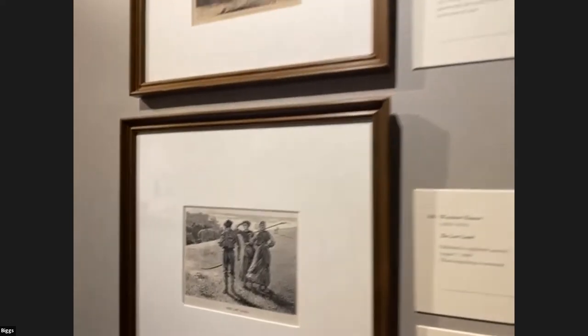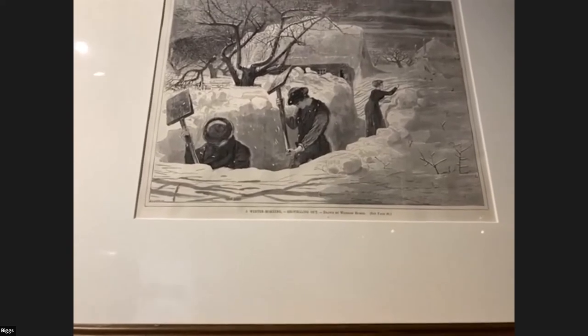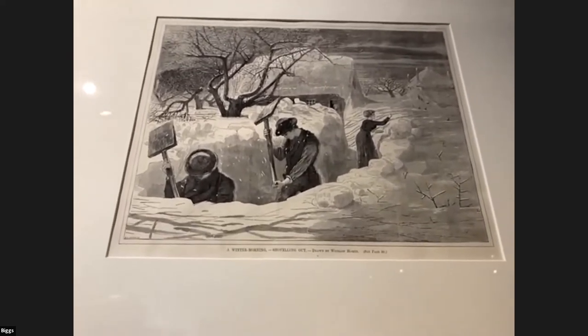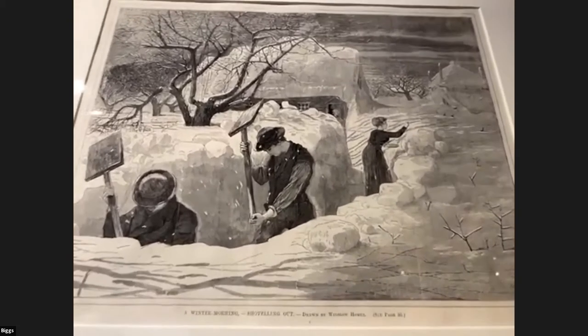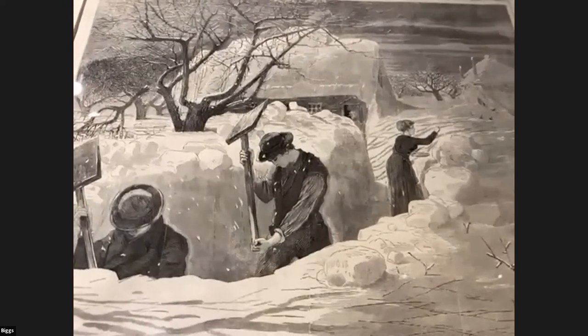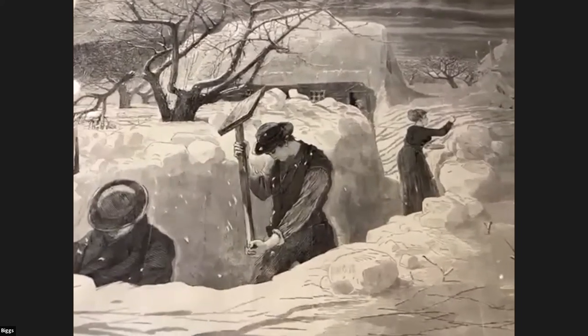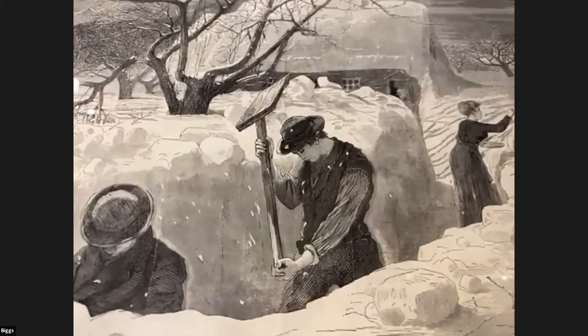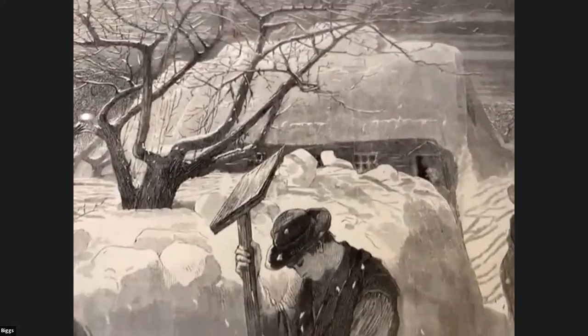Now in this upper right-hand corner, we have a depiction of, I'm from Wisconsin, so this scene is actually very, very familiar to me. This is called Winter Morning, Shoveling Out. And I just can't even imagine what that kind of snow covered would be like today. But it's a scene that I think would have directly appealed to a great number of individuals that would have been viewing this. This would have been the type of image that would have driven sales within a work, because people would have been able to see themselves in this experience.